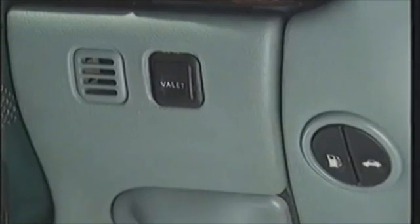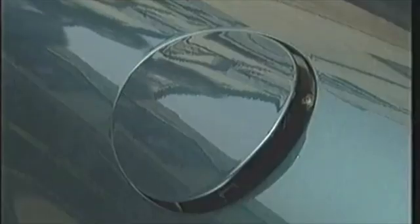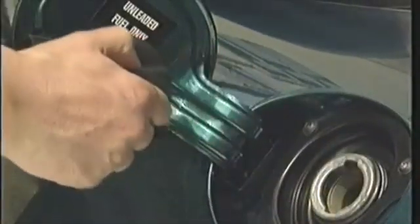The generous capacity of the fuel tank gives a good touring range. A thoughtful touch is the magnetic plate on the inside edge of the filler flap, where the cap can be placed during refueling.